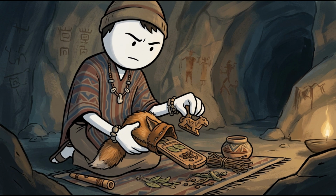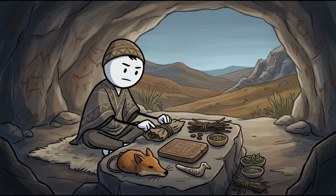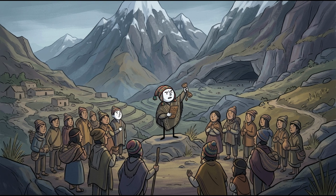The bundle did not just contain psychoactive plants. It contained, packed together by someone who evidently understood the chemistry involved, plants that only work as strongly as they can in combination. Ethnographic and colonial era accounts across the Andes consistently link this kind of practice to diagnosis, divination, and communication with ancestors or mountain spirits.